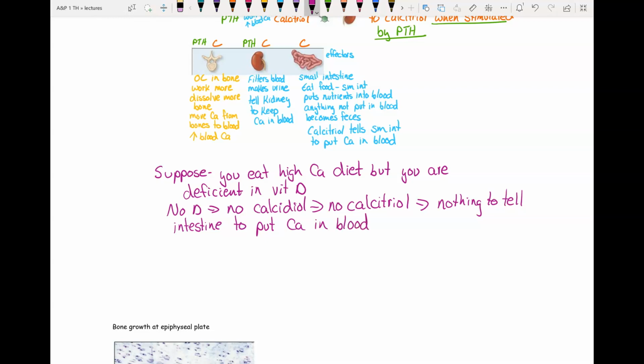So you would eat your high calcium food, and this food would go into your intestine, and it would be broken down into all its component nutrients, and you'd have a bunch of calcium sitting there, and your intestine is picking through, deciding what to put into the blood, and there's nothing there to tell it to put the calcium in the blood. So it doesn't. It's like walking through the store, and you forgot to put calcium on the shopping list, so you don't put it in your cart, you don't take it home. All that calcium you ate just gets lost in the feces. You would then become deficient in calcium also.